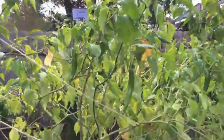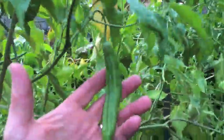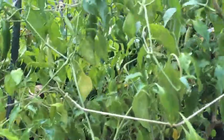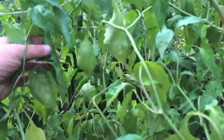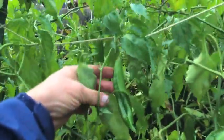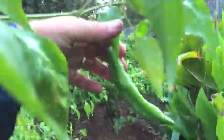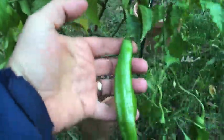This is aji amarillo. I call it the classic aji amarillo because it's the first one I ever grew. I got them from Peppermania. It's really hard to get this thing to come to fruit before the freeze. They really don't like the hot weather, and it takes forever for the fruit to get ripe. But it's worth it. If you can get one of these things to come to fruit, it's just absolutely wonderful. The flavor. You get really big pods. These are small. They get way bigger than this. Okay.